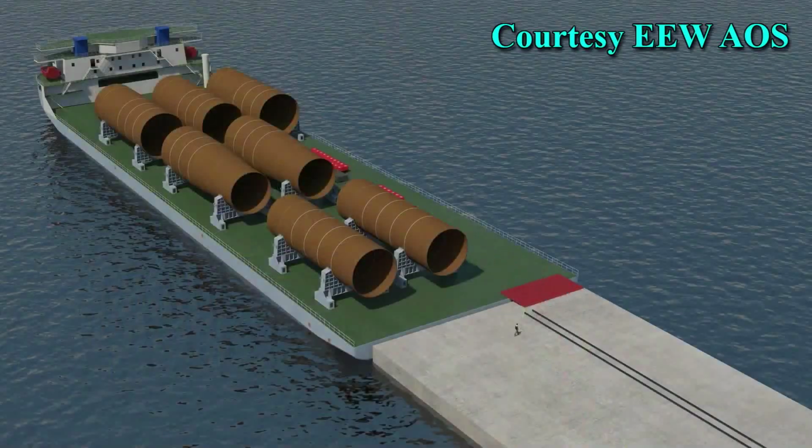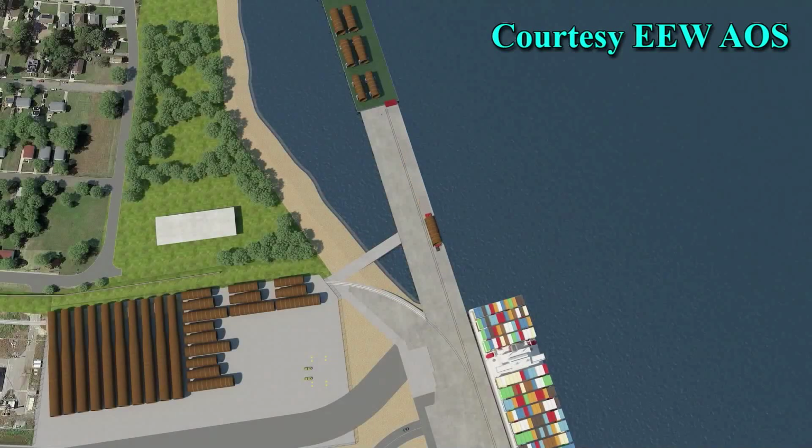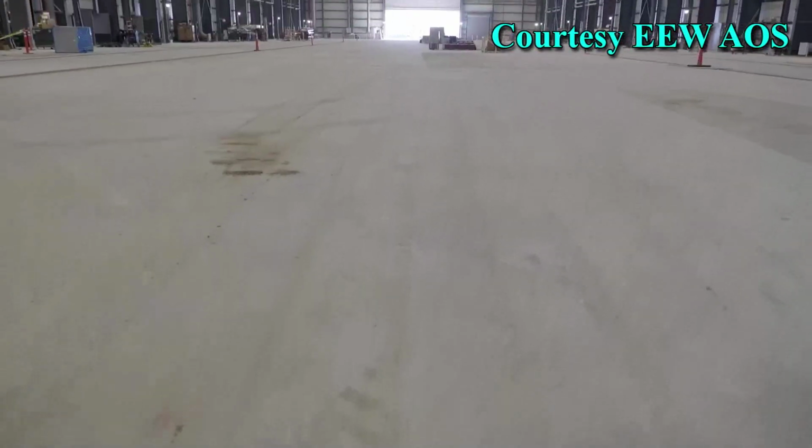The building that we're standing in will be the final assembly hall for the monopiles. This entire building is constructed to hold just 2 monopiles. That's how big they are. Between its port and 6 buildings, this facility will be able to complete all stages of monopile production, from importing raw materials to the welding of the steel pillars.